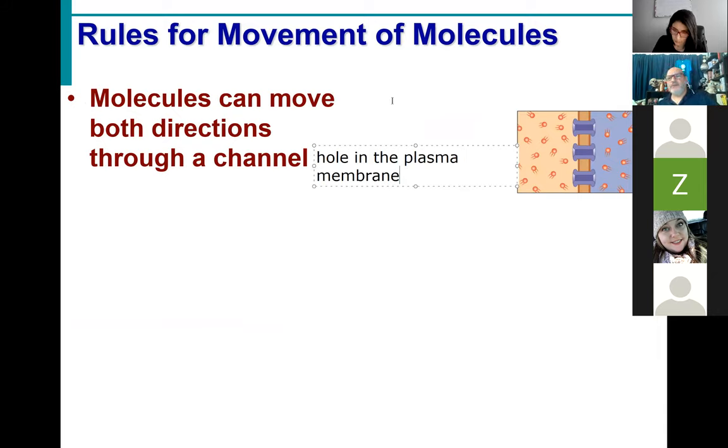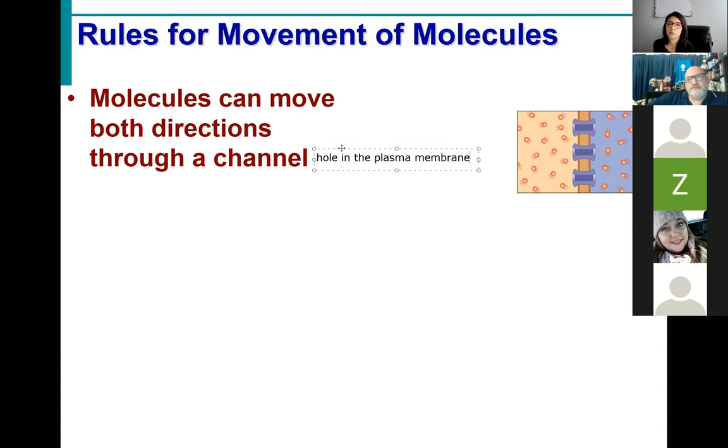Kind of like the door frame in your house. Does that door frame determine what direction you go into or out of that house? No, what determines it is your motivation, right? So there's no directionality to that door frame.